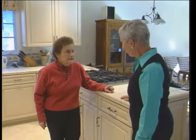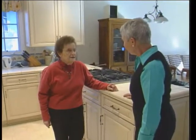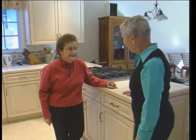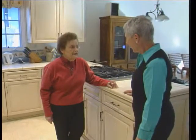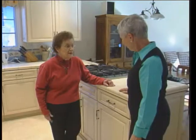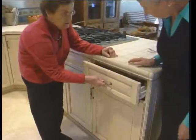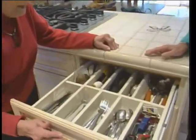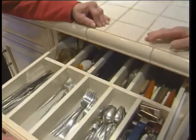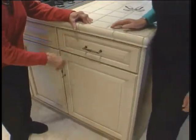We remodeled our kitchen about 10 years ago, and the important thing was that since I am the cook, mainly, I wanted things within my reach and it'd be less strain on my body. So what we did is we had all pull-outs, all the doors pull out. That's nice. Have the silverware here, and it's all within reach to get to the table.